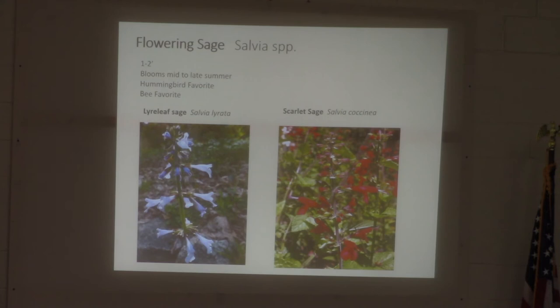Usually if you put out weed and feed, it will kill it. Wide leaves like the other weeds, but it's a pretty plant. And scarlet sage, scarlet sage is an annual, but it blooms profusely for a long period of time, and it reseeds itself pretty readily.